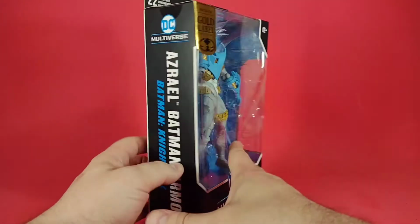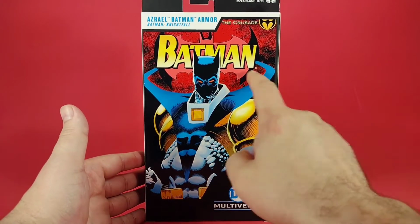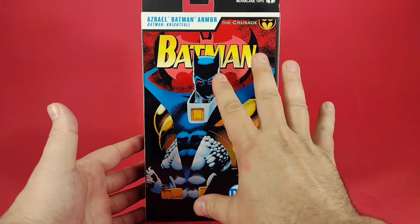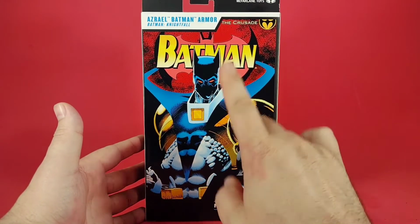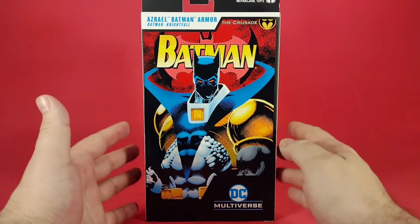It's a riff on the original suit. And this was the cover of the issue that introduced the armor that he had been building. So this is really cool. And this is the graphic that's going to be on the trading card more likely than not. And I really like this.